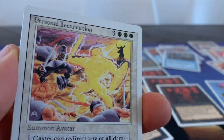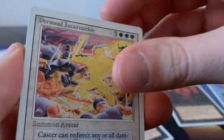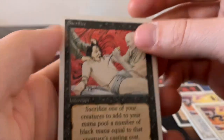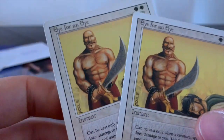So with this card, you're taking a big risk when you cast it. Because when it dies, play Terror on it and you lose half your life. So think about this before you play with it. Another Personal Incarnation, a sacrifice, and we have Eye for an Eye.